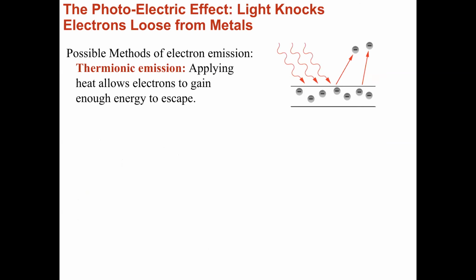Basically, in words, what the photoelectric effect is, it's an experiment where we take a piece of metal and we shine light on it. And the energy in the light is absorbed by the electrons, which effectively gives them enough energy to escape the metal.